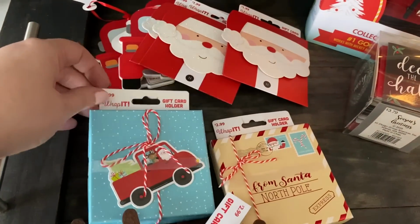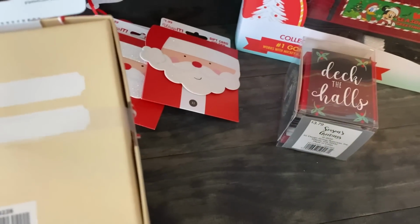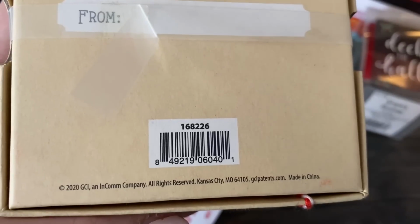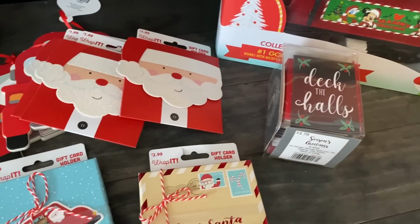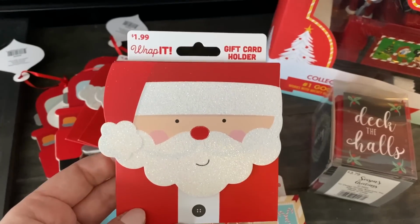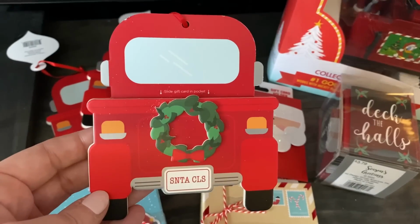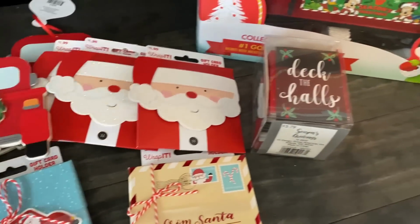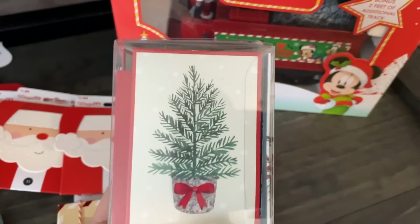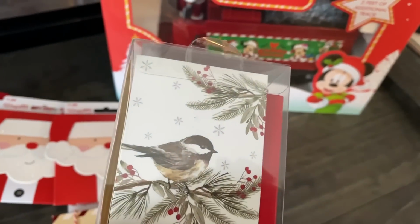Now, these were on a really nice display in store. I think these are Hallmark, or maybe not. But they had a really nice display in store. And then these are $1.99 gift card holders, the Santa. And then check out the really cute little red trucks there. So look out for those. These are just the littlest cards, but I love them. Check them out. How cute are those?